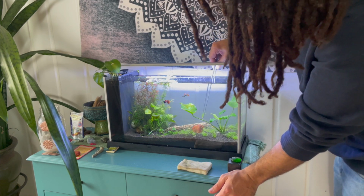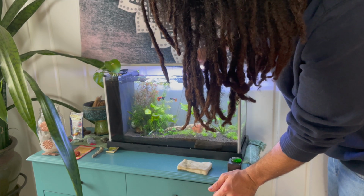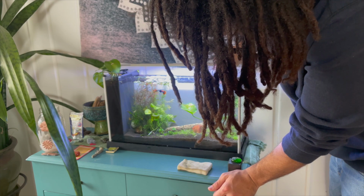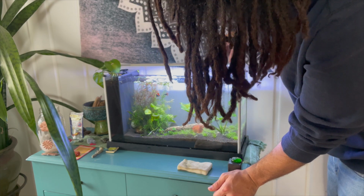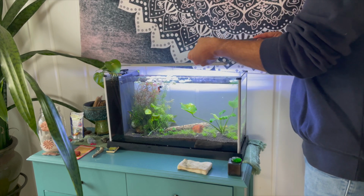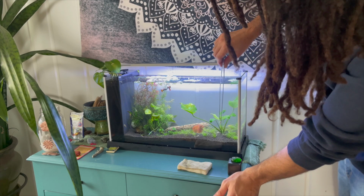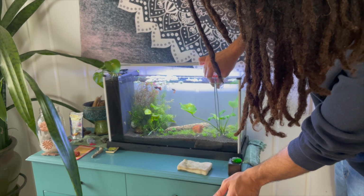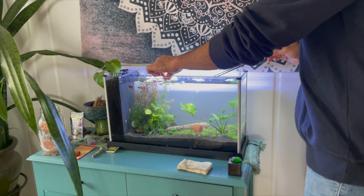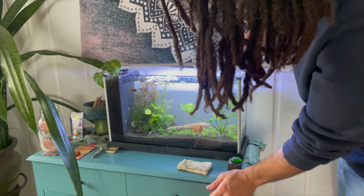I don't remember exactly when, but I put in this dwarf hairgrass, and there's no CO2 in this tank, and so it's not dying. It seems to be doing okay, and I think the roots are growing a little bit, but it might take a little bit for it. If it is going to carpet, that remains a mystery. I put in some root tabs, and hopefully that helps it grow, but I don't hate the way it looks right now.